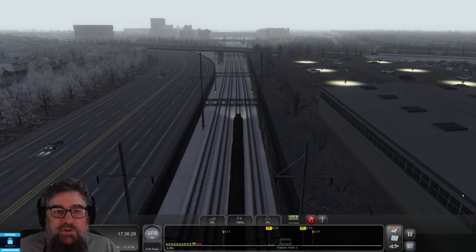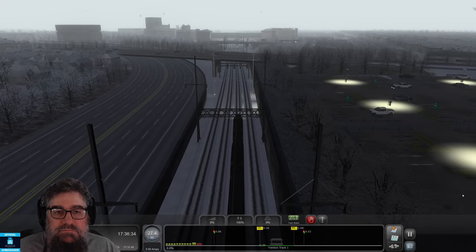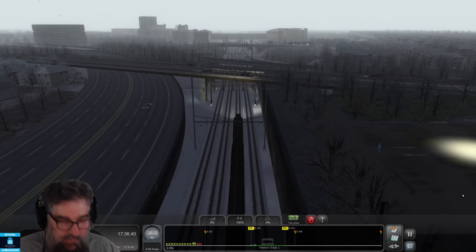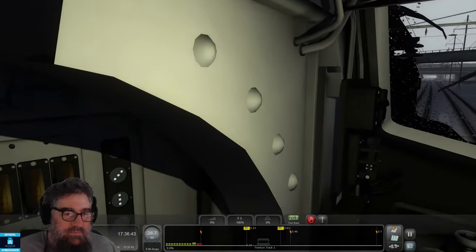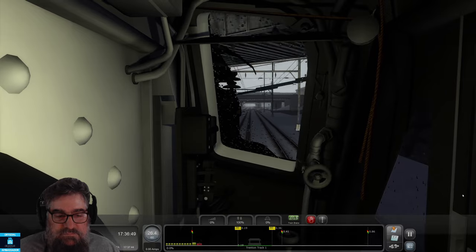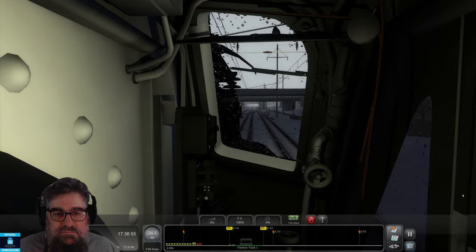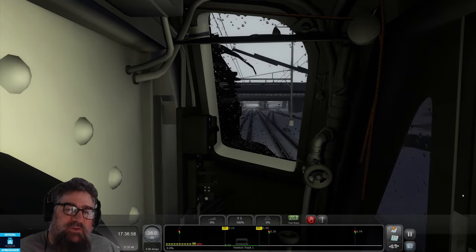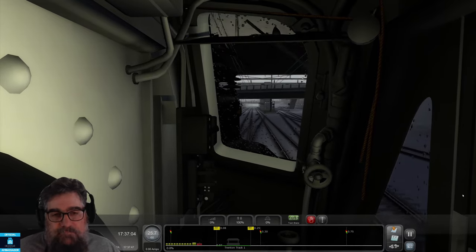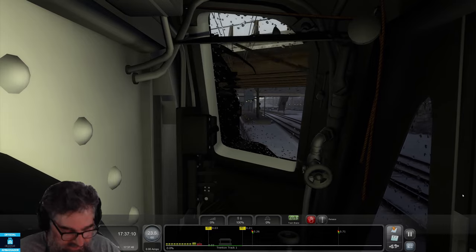Slowly crawling our way into Trenton here. Signal tells me that we're diverting onto another track. Reflected there. Not sure how long the platform is at Trenton. After all, last time I came here, it was about now that I ended up upside down. It's amazing what a difference behaving yourself makes. It really is.